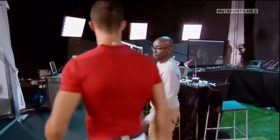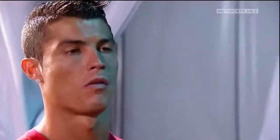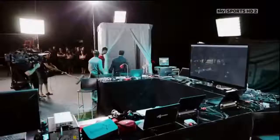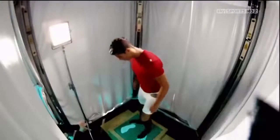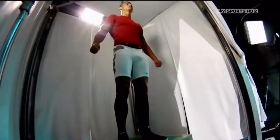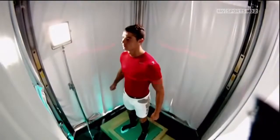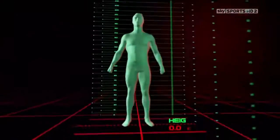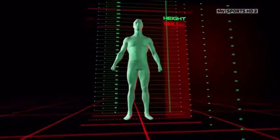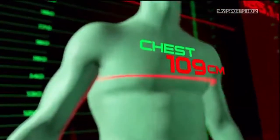Okay, Ronaldo, this is Luis. Hi. So we want to look at your body. We want to check everything out. What makes Ronaldo special? Okay. This is a state-of-the-art precision 3D body scanner. It uses a laser beam to create a visual profile of the exterior body shape and gives us exact measurements like height, 185.1 centimeters, chest, 109.